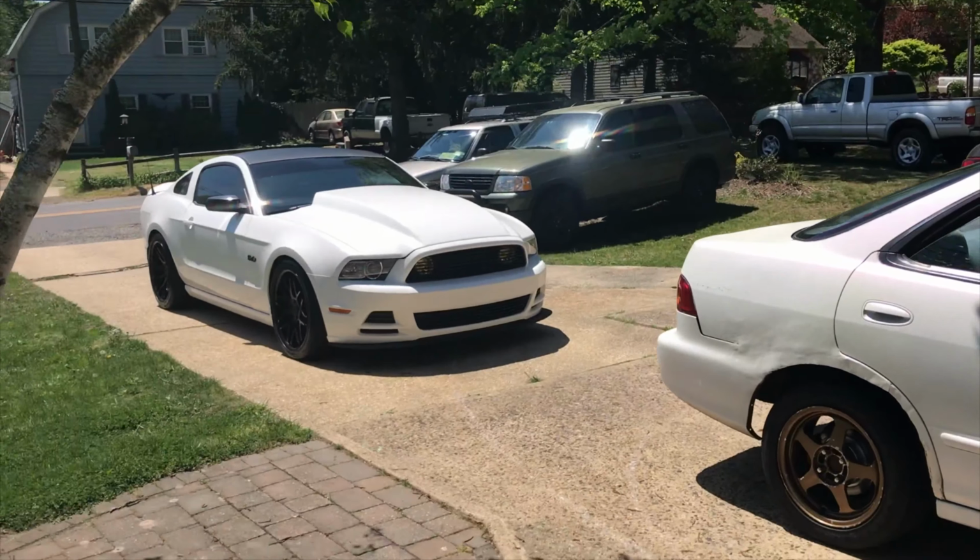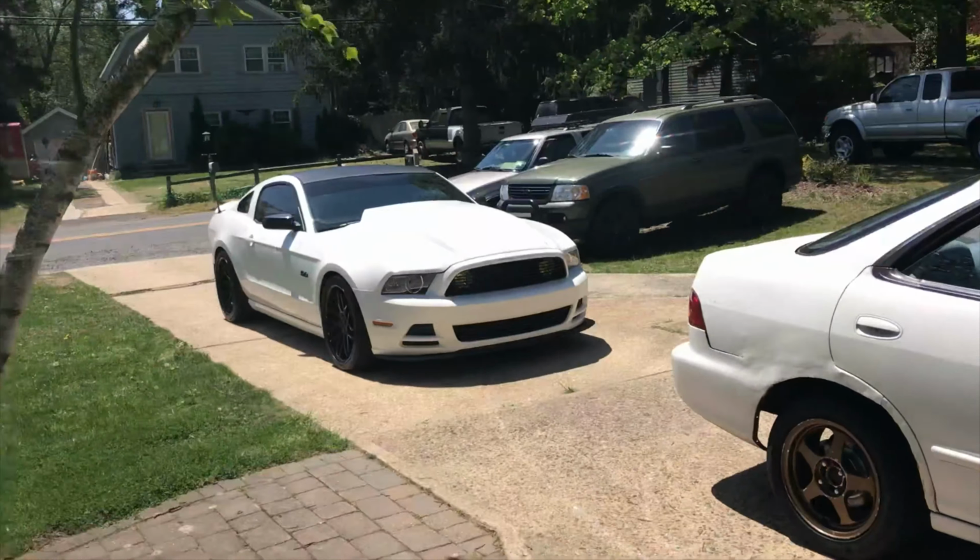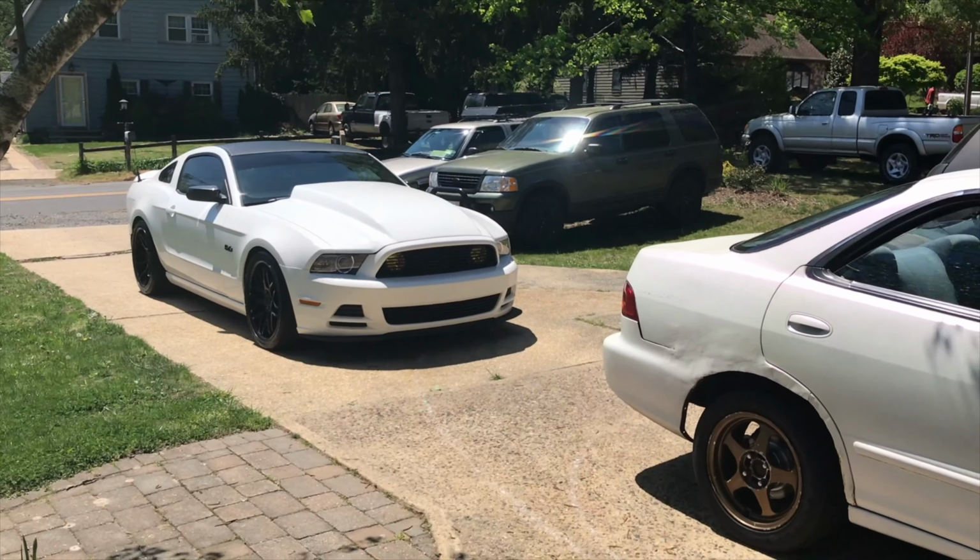Like I was telling you before, it's going to be supercharged probably by the end of this week. It's crazy. With a VMP 2.3 kit, and it should be making between 600 and 650 rear wheel horsepower. It's hard to give you an exact number until I actually get it to a dyno. That's just an insane amount of horsepower, though. Yeah. Either way, it'll be fast.